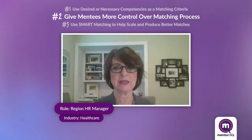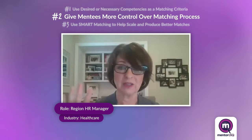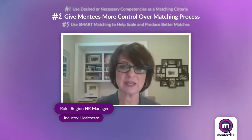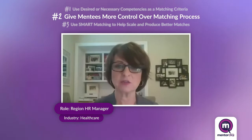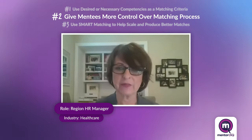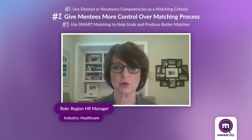for the matching. And once in a while we have mentees who say, I want to participate in the formal program. I have an idea who I would love to be my mentor. So we take that also. We ask the mentee to make that first phone call, ask the mentor if they'd be interested, and then we circle around and get them included in our formal program.